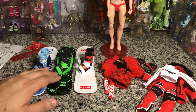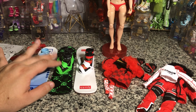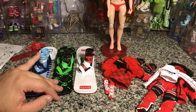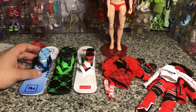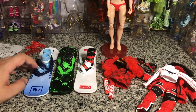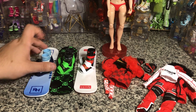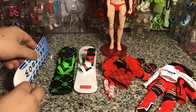Jade, again, with those lime green footholders, is not your best repaint project, because then you're going to have to repaint this hardware, and this hardware is rubber, so it's going to be kind of a pain to repaint that. Same thing over here with Skylar's board, and let me just show you guys the bottoms of all of these.